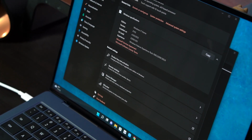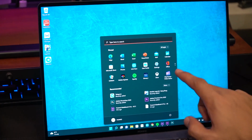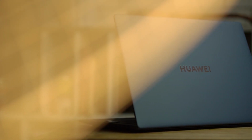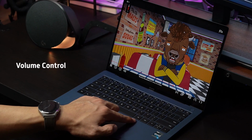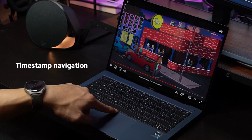The Huawei MateBook X Pro also runs Windows 11 Home right out of the box and includes the latest features of the OS. A few notable things to know about this laptop is that it comes with smart interaction, like the Free Touch that offers gesture controls for easy navigation of commands on the touchpad, especially for multimedia use.